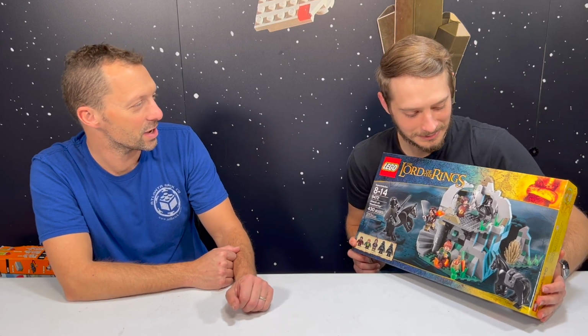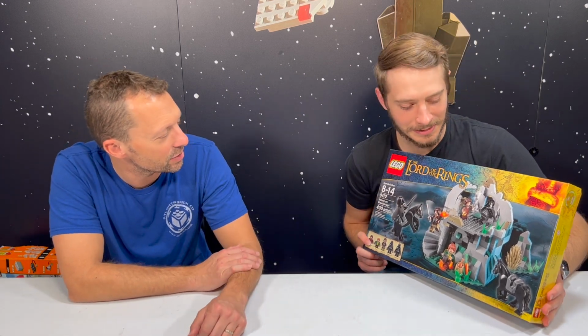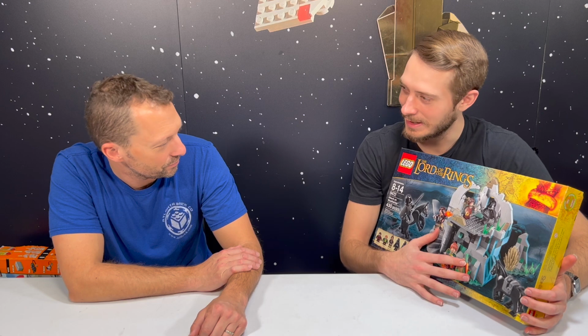There were these really cool statues on top of Weathertop that I remember, and all you've got is this little micro figure. The physical builds weren't exactly anything to write home about, but the figures are good. They were all play sets. Yeah, they're small play sets. It's kind of like the battle packs you get for Star Wars.